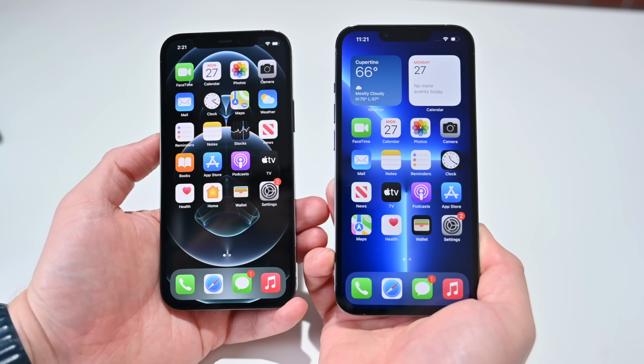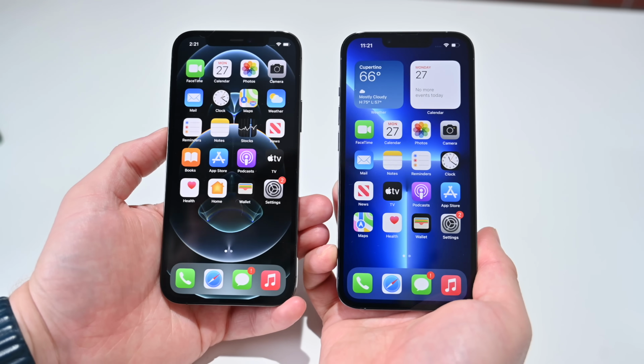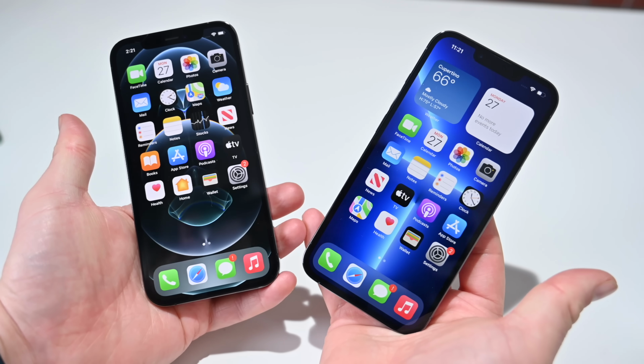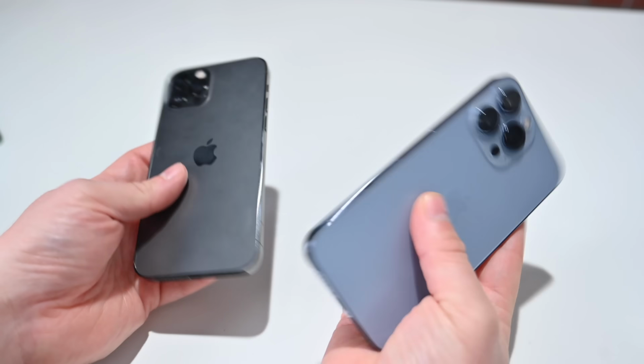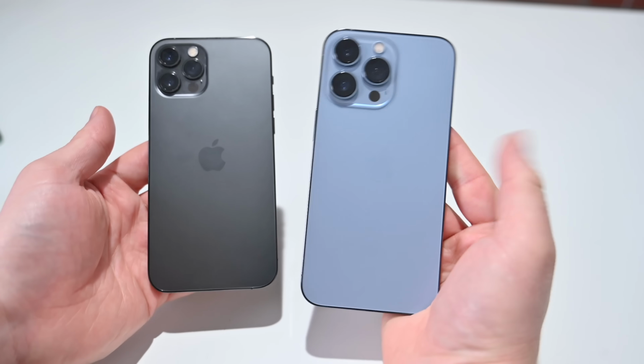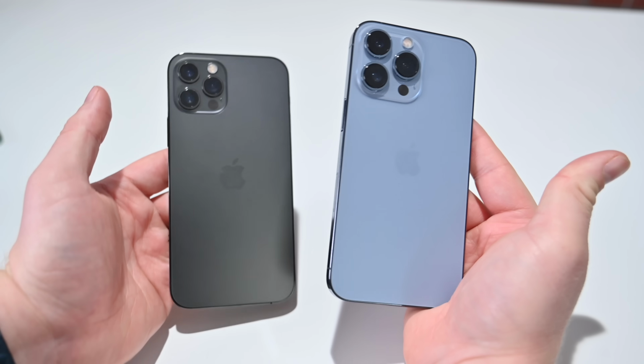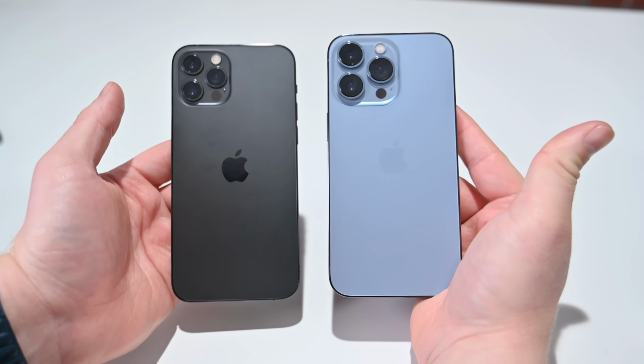Let's start with the design of these two phones. With the iPhone 12 line, Apple introduced a whole new look and feel to the iPhone, going back to the flat sides along with the glass back. So with the iPhone 13, Apple really didn't reinvent the wheel. It kept the same rough design as the iPhone 12 Pro. But there are changes to note.